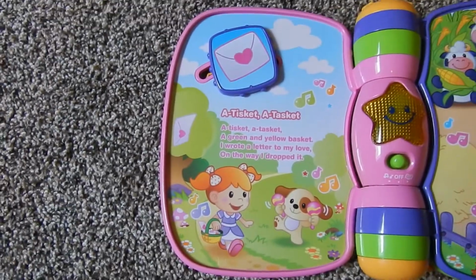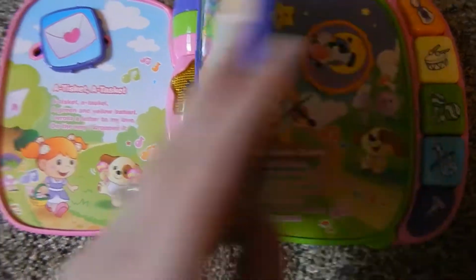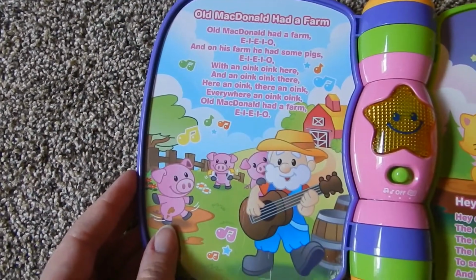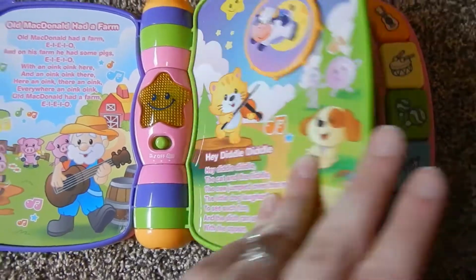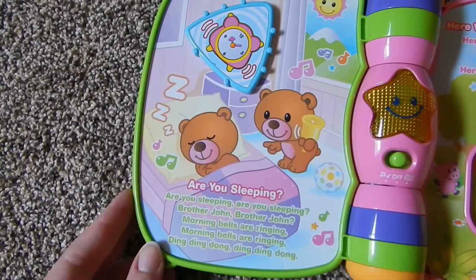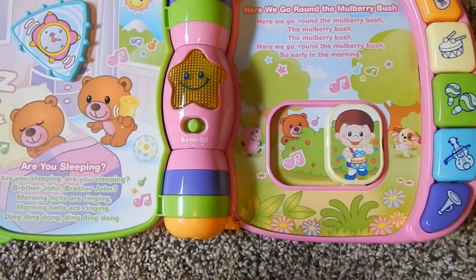We have A Tisket a Tasket, Little Boy Blue, Old MacDonald, Hey Diddle Diddle, Are You Sleeping? And Here We Go Round the Mulberry Bush.